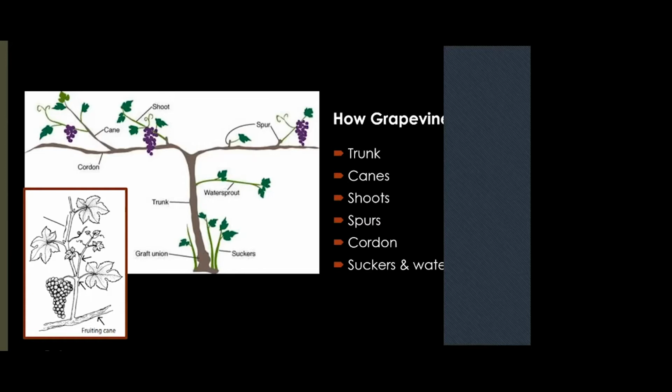So this picture here shows a cordon trained vine, and cordons are essentially extensions of the trunk. They're canes that are allowed to stay on the training wire, and they will become woodier as time goes on. A cane is a mature shoot after harvest.